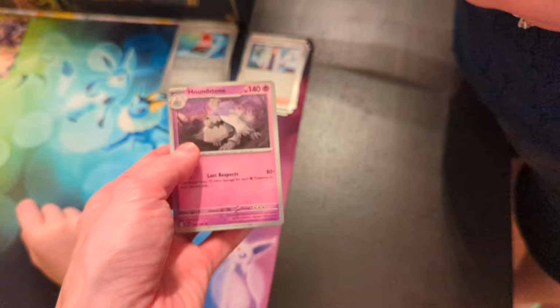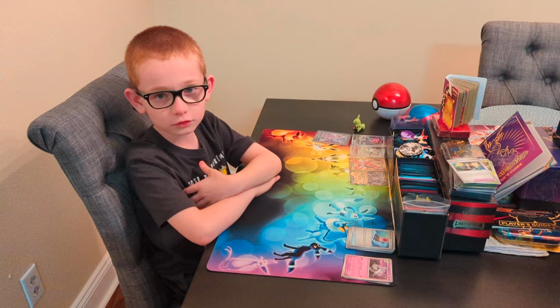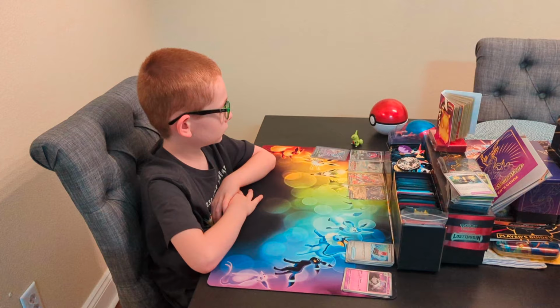Wait, didn't I lose them? What? Didn't I lose them? You have won. You won the first one. Mommy won with her gold card, and I just won with the Magnezone. So we each have one. Isn't that awesome? We're tied. Like, how could you do that? It's crazy. Look at these three cards.